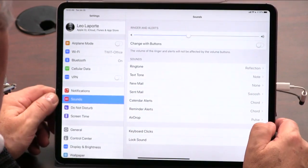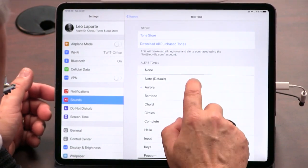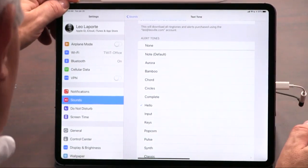Well, you can do text tone. Normally you just choose a tone. This is boring. Please, folks, don't choose default. Choose something interesting like, can you hear that? Why can't I?